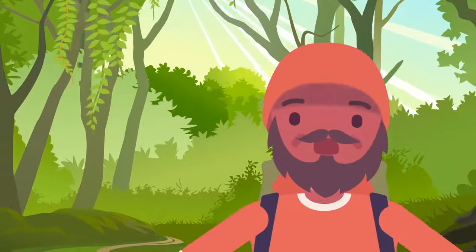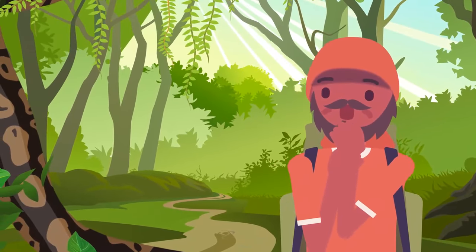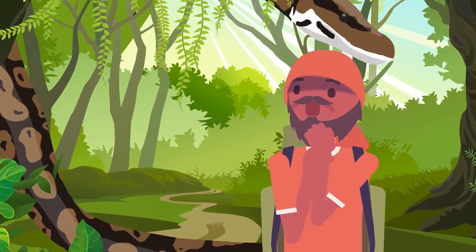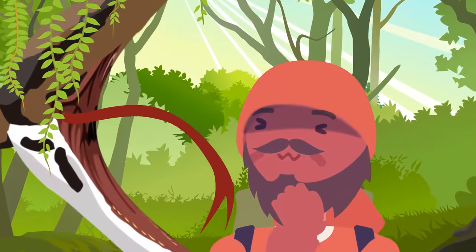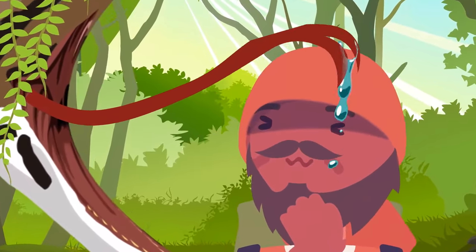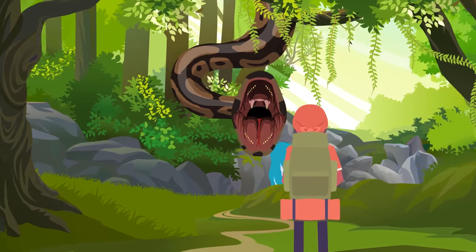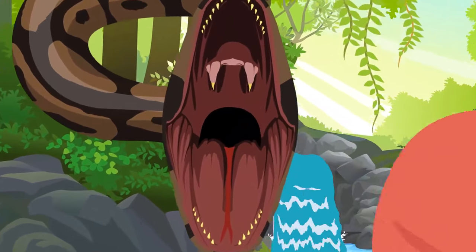Right then, the silence is broken. Something's definitely sneaking up behind you. You turn around and see a long, thick snake's body. You raise your head slowly. Two huge fangs are hanging out right above your eyes, and a long forked tongue is gently licking your nose. On the other end of the tongue is a deep dark mouth. Looks like a black hole. You'd fit in there no problem.